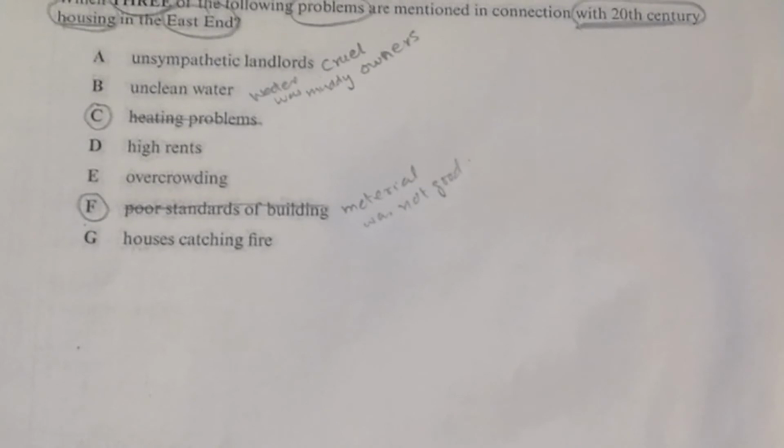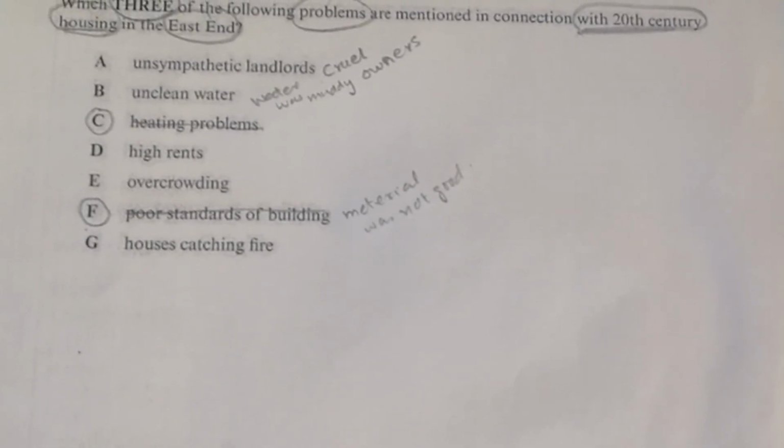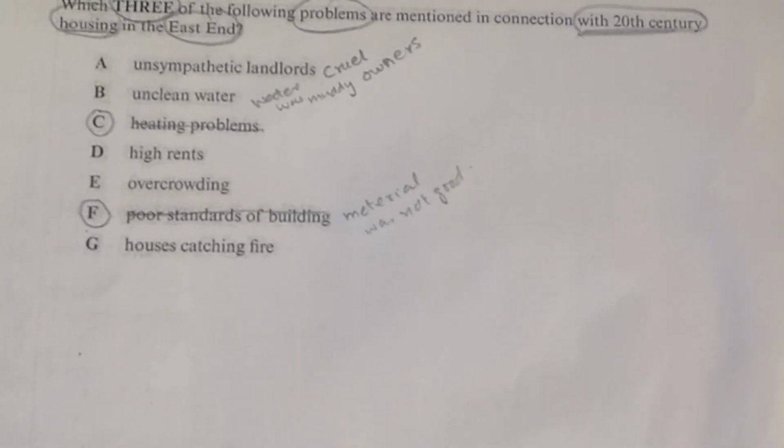Of course, the smoke from these contributed a great deal to the air pollution for which London used to be famous. A tiny, damp, unhealthy house like this might well be occupied by two full families.